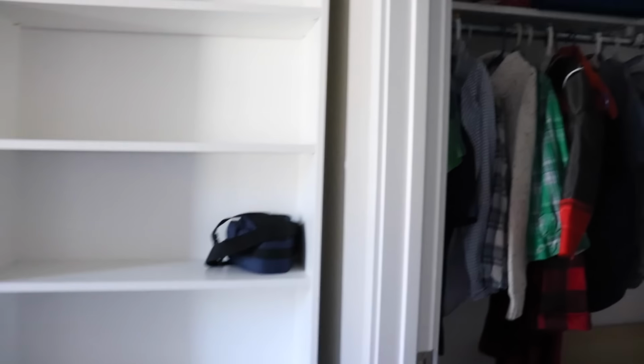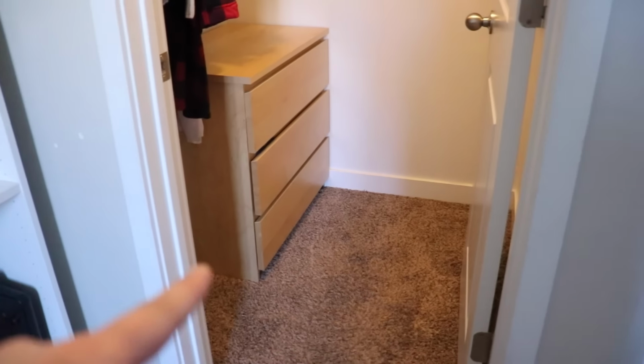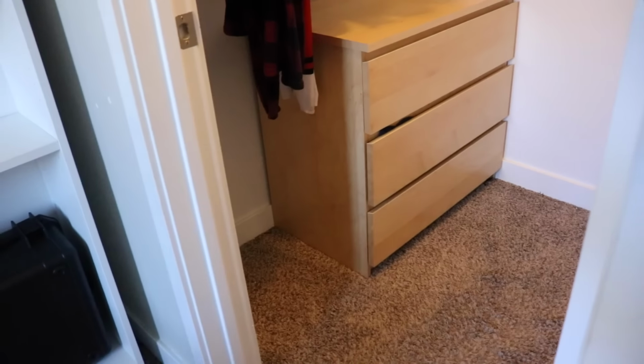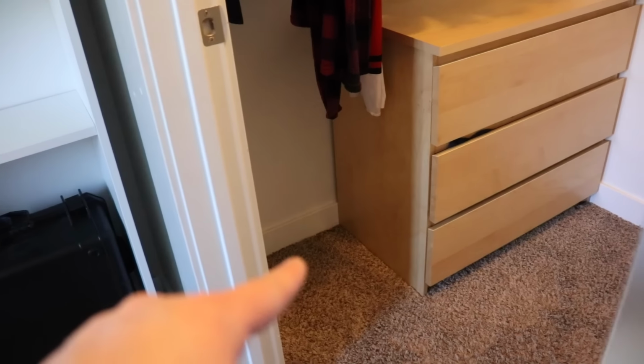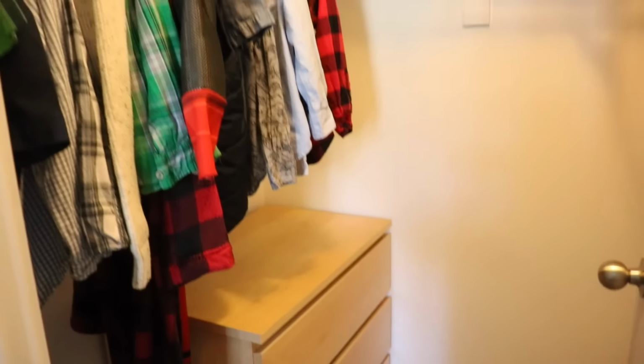And then in the closet, we have just a few little toys. But we used to have this place completely crammed, like we couldn't even walk in here. Every single square inch of this place was full, absolutely stuffed. So we've cleared all this out. We had another bin of toys here. This closet was a huge issue.